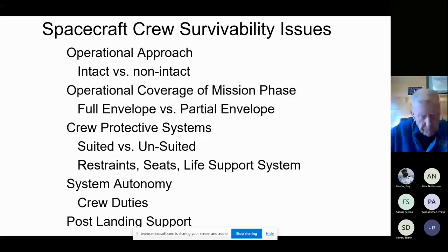The other thing is how much do crew have to do? You can have systems that are fully automated where the crew doesn't have to do anything and the system, including the escape system, is activated. For intact abort systems in capsules, that's a much easier thing to do. For non-intact, where you have to get out of the vehicle, there are invariably going to be crew duties involved. And then I like to always add that no matter what, you've got to consider post-landing support prior to crew recovery forces arriving, as we'll get into a little bit later.